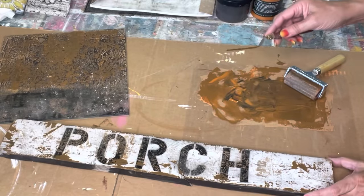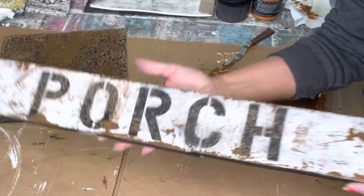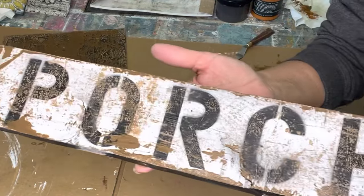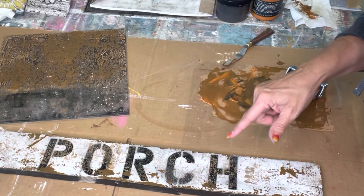If you get too many, or like here, I got a really big spot on there, don't worry. I think the more distressed it looks, the better. So we're gonna let this dry and I'll be right back.